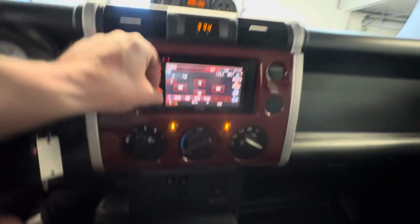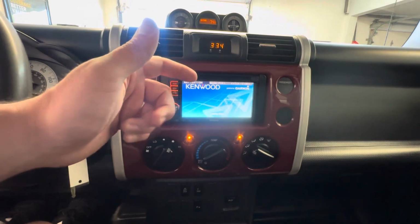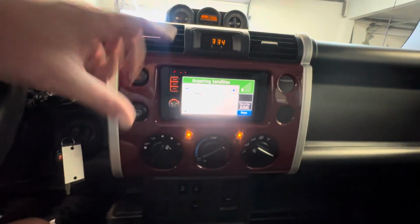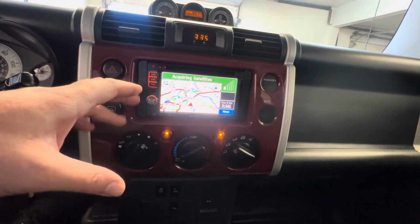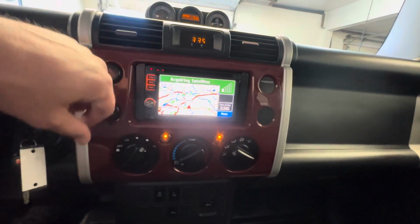So nice little radio, navigation capable, built by Kenwood. It's got Garmin navigation system built in. It's got Bluetooth cell phone system, so just a nice updated radio. I'm sure it probably has Apple CarPlay too. I'm not 100% sure on that.